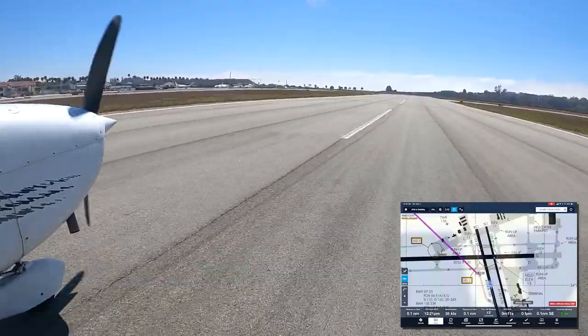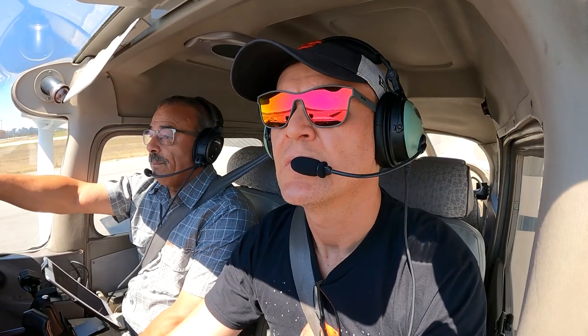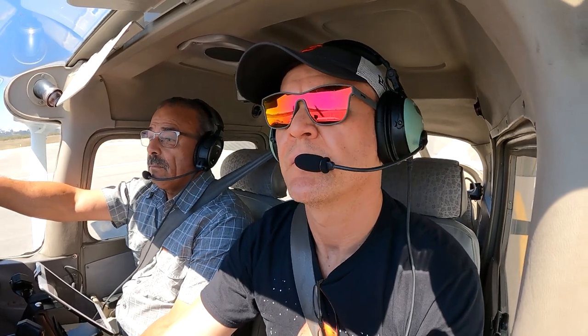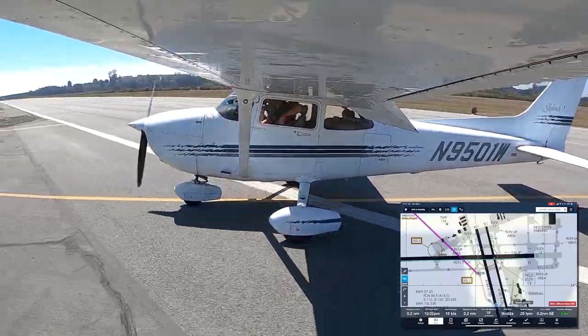This is 01 Whiskey, clear of the runway, parking Atlantic. 9501 Whiskey, right or left at Echo, cross 15 left, ground point 7 on the other side. Left on Echo, cross 15 left, ground, 9501 Whiskey. Okay, we're crossing 15 left and over to ground. There's Atlantic.